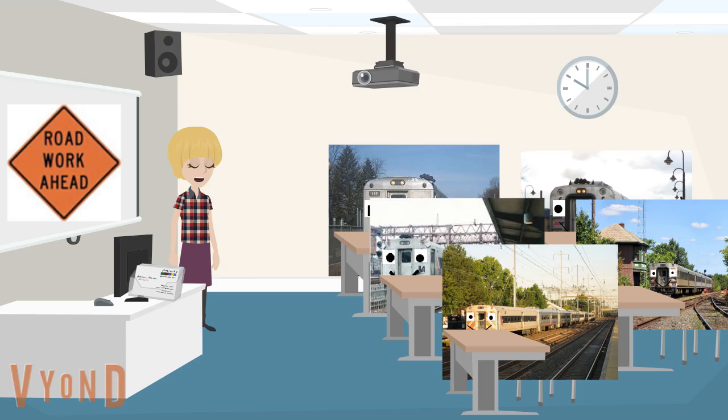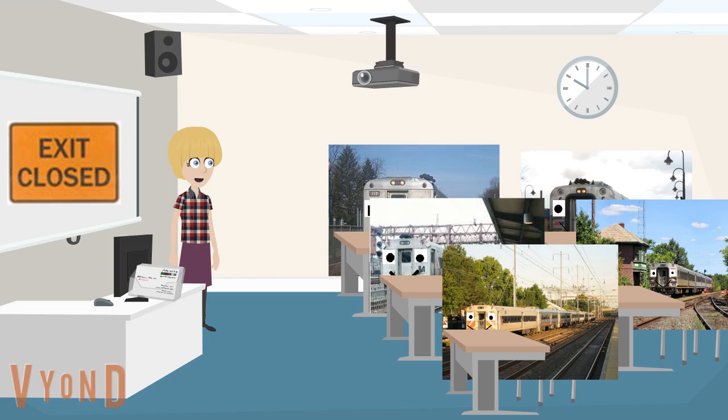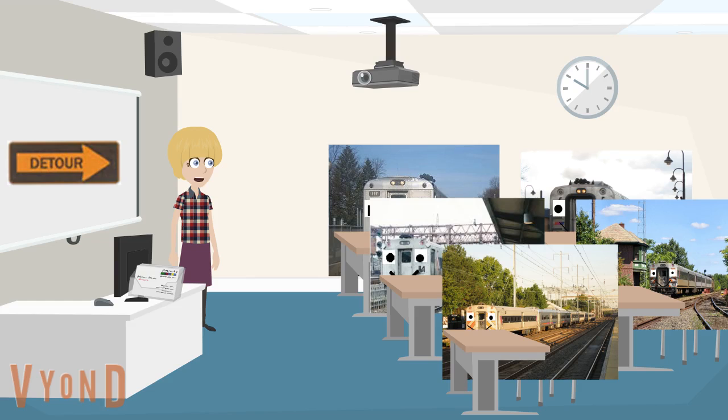This sign means there is construction on the road ahead, half a mile from you. See that man holding a flag? It's a flagger ahead sign. Now look at this sign. It means you have to merge to the left lane. It's a right lane closed ahead sign. Y'all Comets are going to hate this. This is an exit closed sign. Seeking an alternate route? This sign is a detour sign.